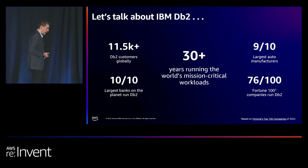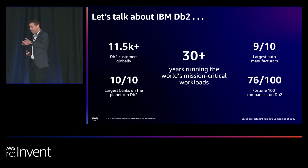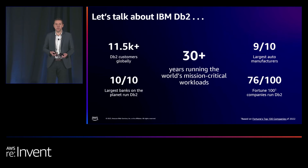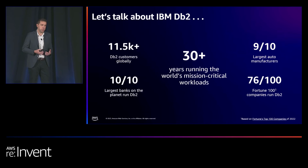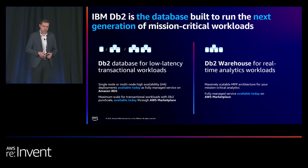And I always use this example: if you bought a cup of coffee this morning at Starbucks, or you bought a pack of gum at 7-Eleven, chances are that financial transaction went through a DB2 database someplace. So it's incredibly impactful. It is really the workhorse of the modern economy, and it's invisible to a lot of us today, but it is a database that's powering all these mission critical systems.